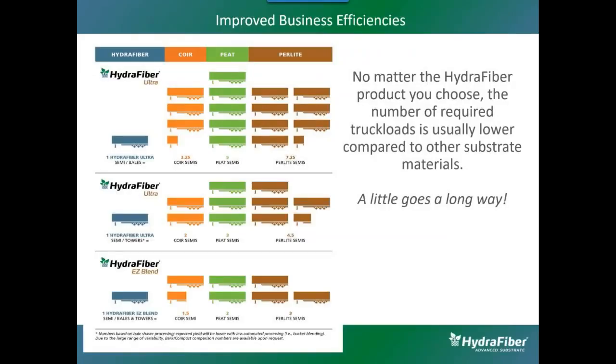Cool. So just to summarize, all of the products are made in our factory in North Carolina. All are made using southern yellow pine. All are OMRI. The main differences are really related to the physical properties. Again, the Easy Blend tends to be more like our finest Ultra fiber. And the compression rate: HydraFiber Ultra bales, paired with the HydraFiber processing unit, yield you the most material from the truck as well as the best blend results.